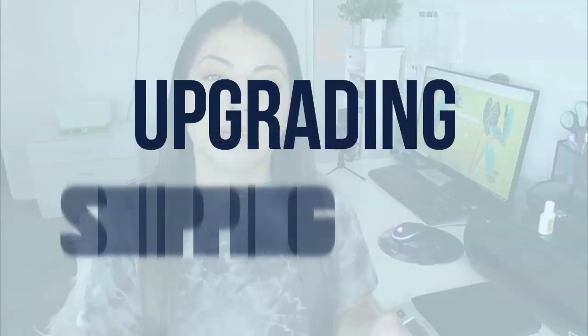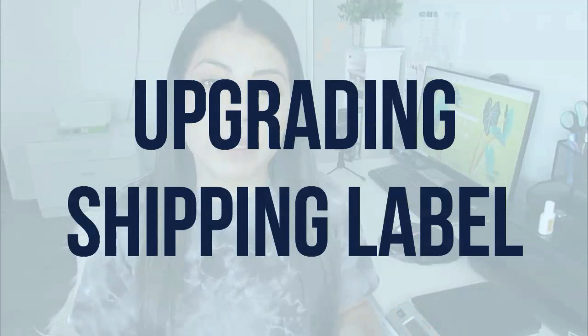If your package ever exceeds 5 pounds, you will not be able to use the shipping label that Poshmark sent to you when you made the sale. You're going to have to upgrade your shipping label first. I didn't use a scale for a very long time because I was selling lightweight items. I never went over 5 pounds.